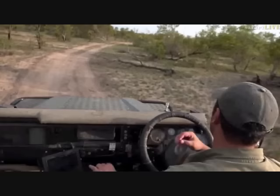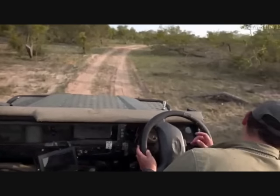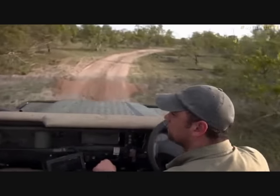But it's good. It gives us time to appreciate some of the smaller things that we don't always look at or see. There are some elephant tracks around here. That would be nice. I'd love to find some elephant.